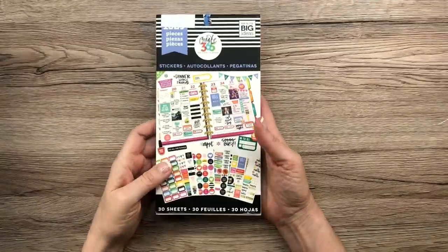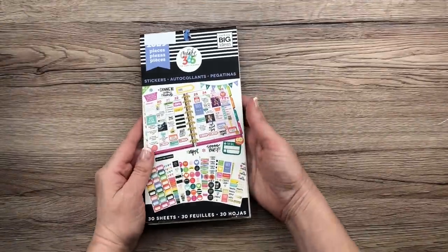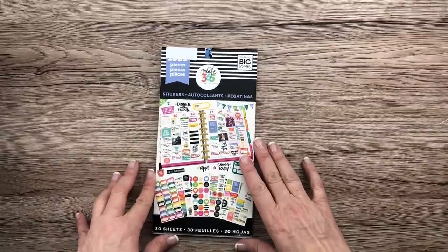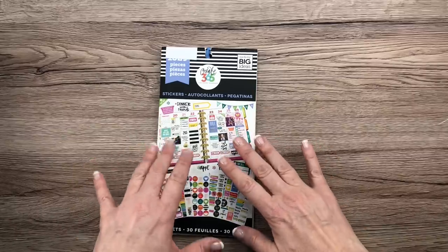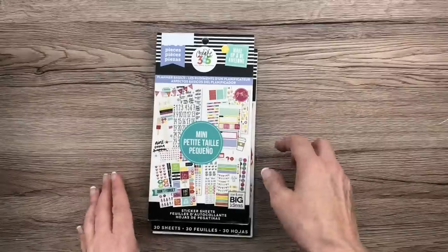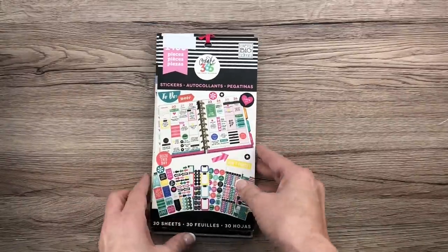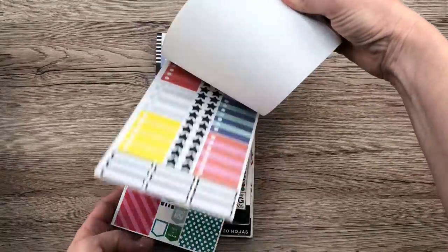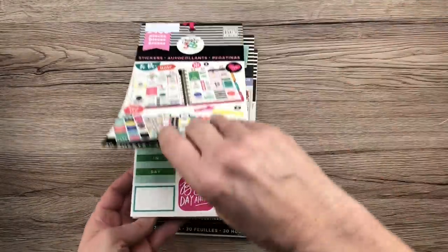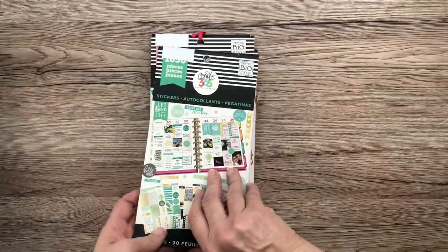It all started with Planner Basics. This is the first sticker book that I owned from the Happy Planner, and it is really useful if you are a beginner. So keep that in mind. Then I got Planner Basics Mini. This one that does not have a name is basic functional stickers. I don't use this one very much. I don't like it very much because I got a whole bunch of other better ones.